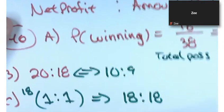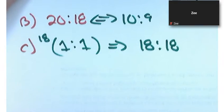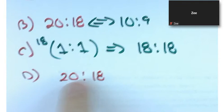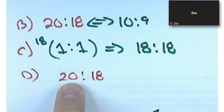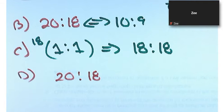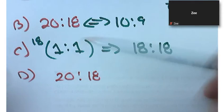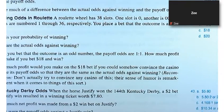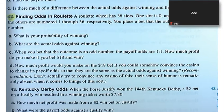So the actual odds against winning were 20 to 18. So if those were the payoff odds and you bet $18, how much should you win? 20. So that extra $2, that's helping the casino stay afloat. That's their profit, all right? It's because on average they're not paying you off as much as they should if they wanted a completely fair game, and they don't. I mean, they're in it to make money. No sin against that, but you should get $20 back if you are getting true odds.